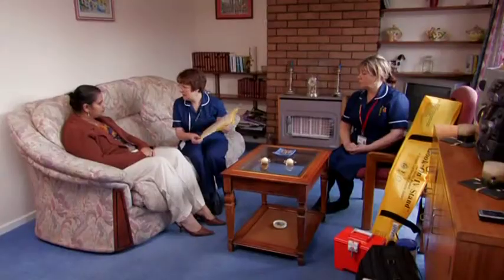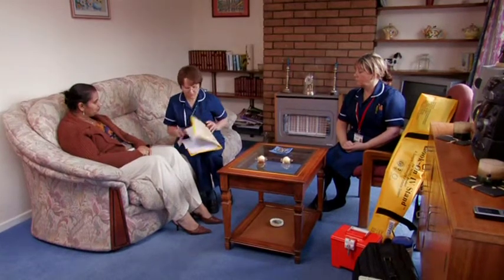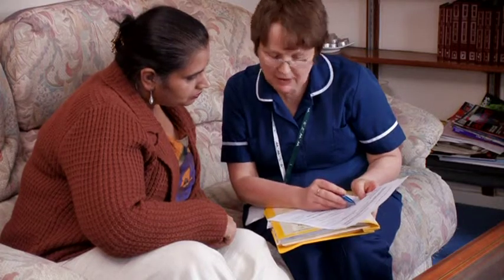On completion of the procedure, record the details in the patient's documentation to maintain accurate records and to comply with legal and professional requirements.